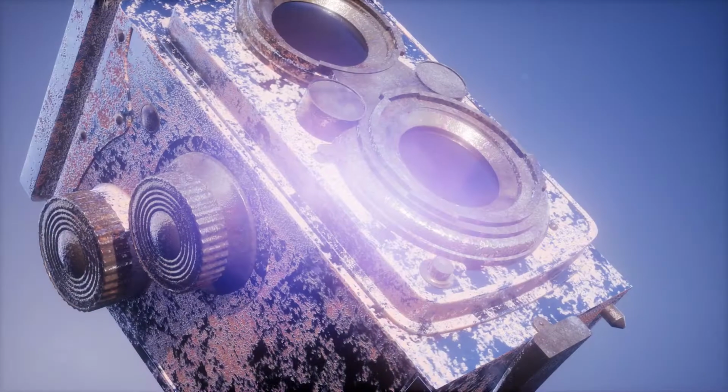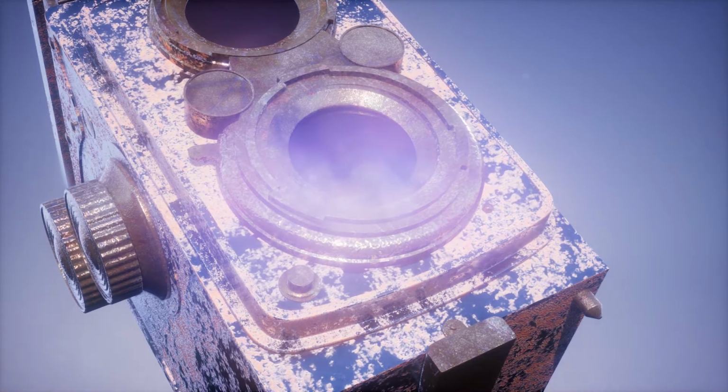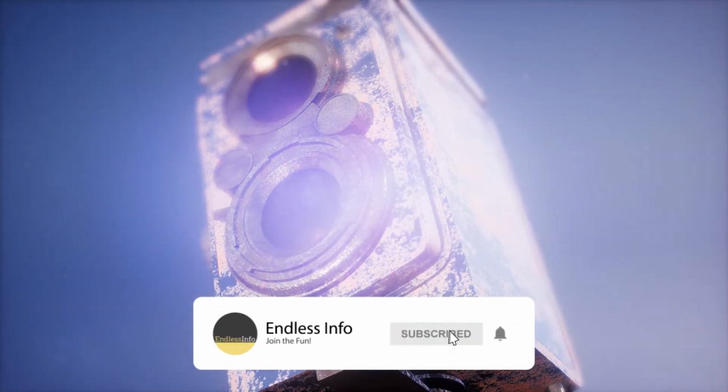Since the first camera did not capture very much light, it actually took 8 hours to take a single photograph. The image was also quite blurry. So how are we able to take sharp images in milliseconds today? The simple answer to this question is a camera lens.